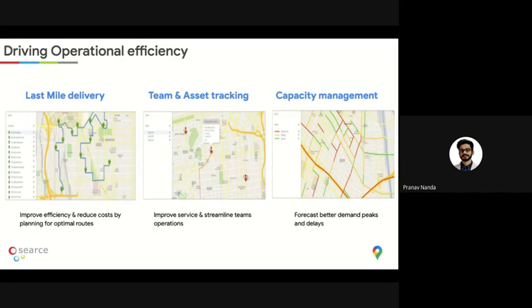Again, for folks who are involved in the entire supply chain and logistics vertical, trying to figure out where your team is, if the stores and warehouses are adequately stocked, improving services, streamlining teams in their operational efficiency is another use case that you can implement as well. And finally, capacity management, knowing how well a warehouse or a store is stocked, knowing where the nearest distributor is, how best to route them, and ensure that you're managing your capacity in the most effective manner possible. So these could be some of the additional use cases that you could definitely implement as well.